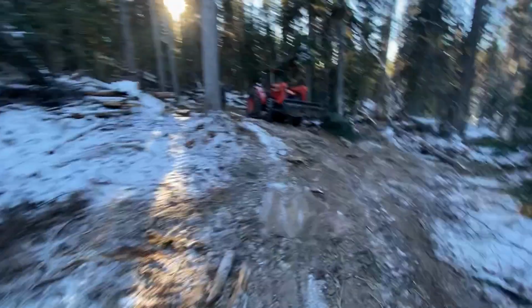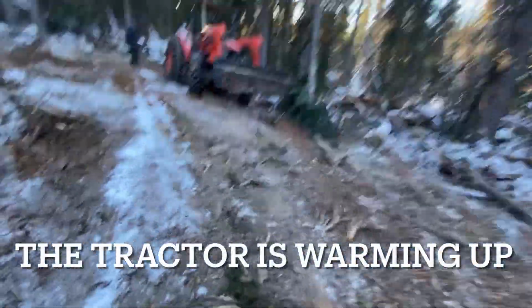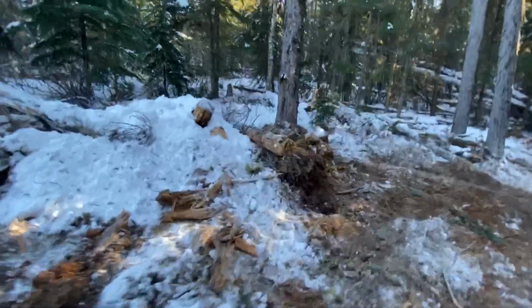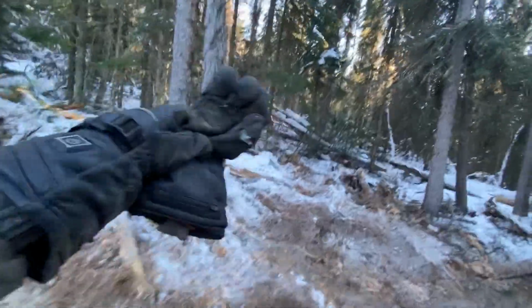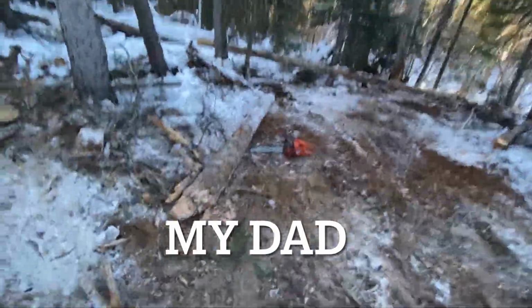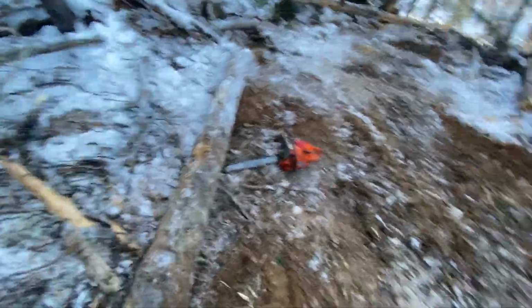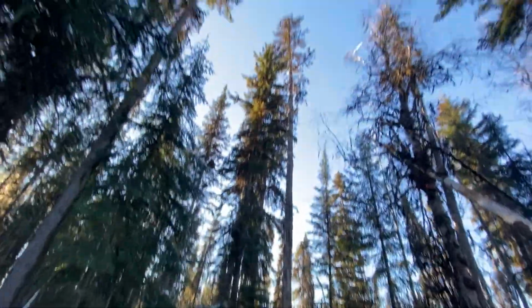Now I cleared this whole area. I got this whole area up here cleared. And then there's that big pile. And there's the helper. And we're gonna cut that log and move it. And then there's some more.